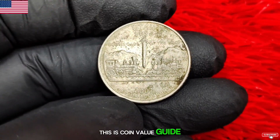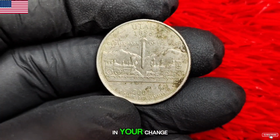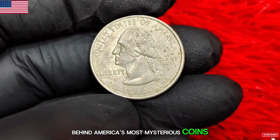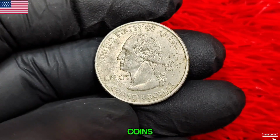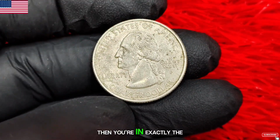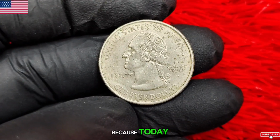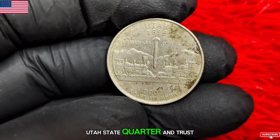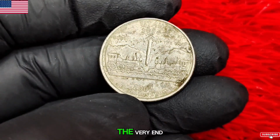This is Coin Value Guide, where we uncover hidden treasures in your change and decode the real stories behind America's most mysterious coins. If you're passionate about rare coins or simply curious about how a small coin could be worth a fortune, then you're in exactly the right place, because today we're diving deep into the incredible journey of the 2007 Utah State Quarter. And trust me, you'll want to stay until the very end.